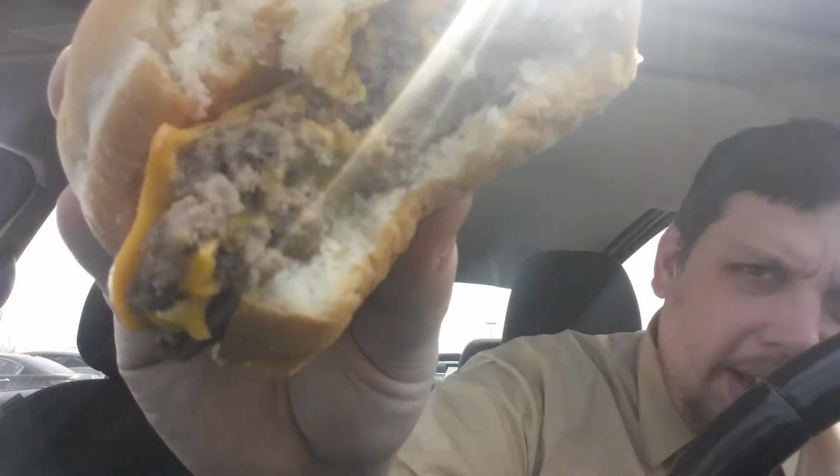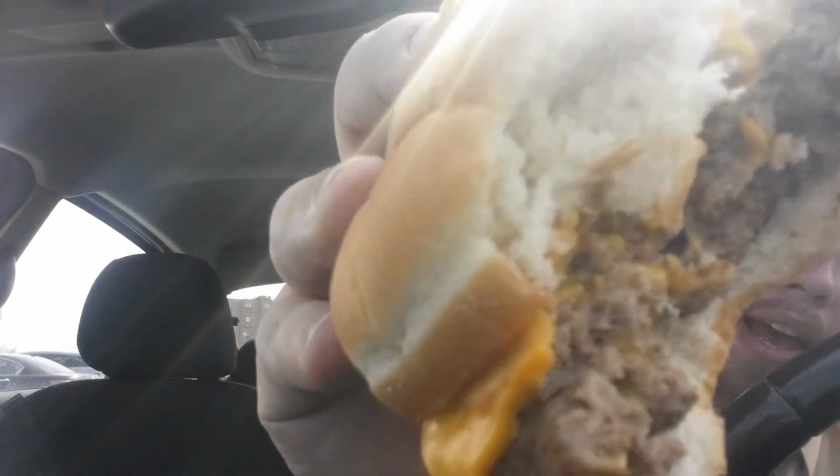A&W, I don't know what you're doing with your burgers. I don't know if you can see this, but the meat patties remind me of the hamburgers I used to get at school cafeteria. It just tastes like there's a lot of filler in there, like it's not 100% beef. I don't know, it's like soy protein or grains or something, but it just doesn't feel like it's all meat.